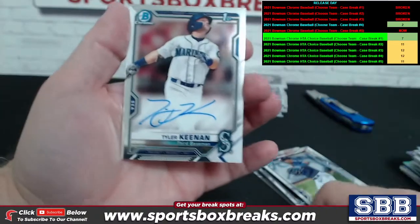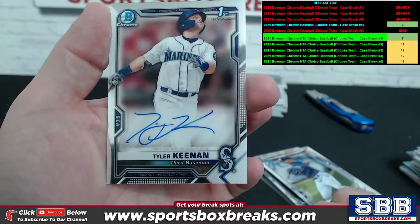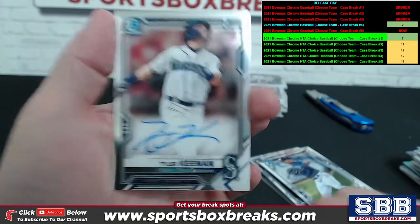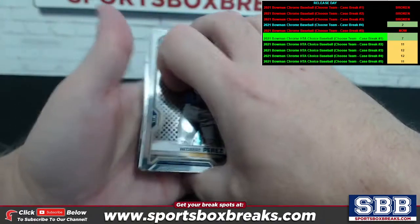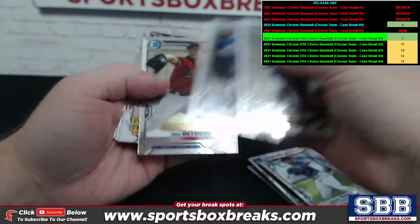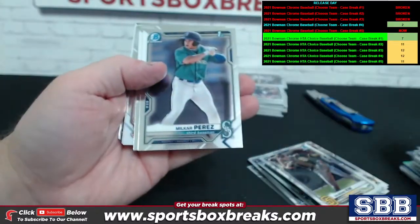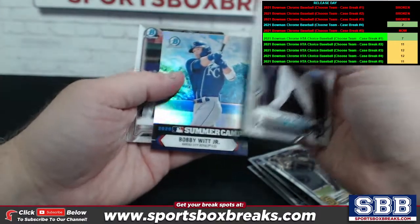And here it is, Tyler Keenan. Wow, Seattle coming on super strong here. Two in a row. Tyler Keenan, prospect, first Bowman. Once again, Seattle goes to Natalino, making it happen. Shimmer of Gonzalez for Pittsburgh. Summer Camp, Bobby Witt.